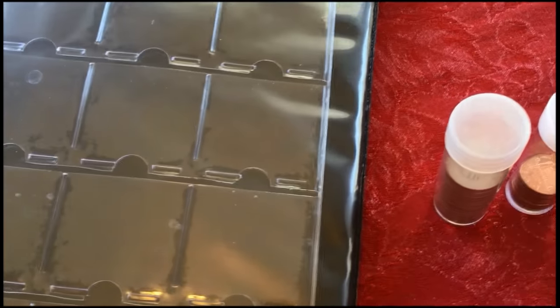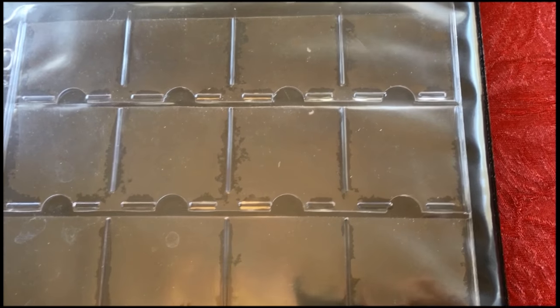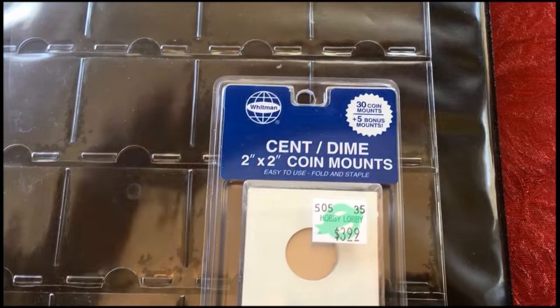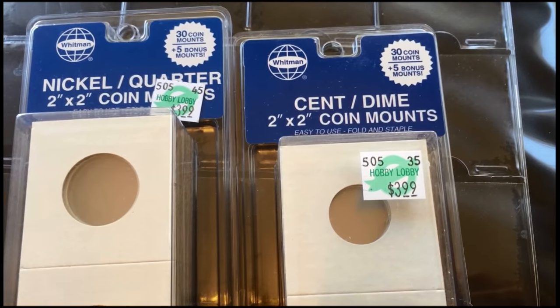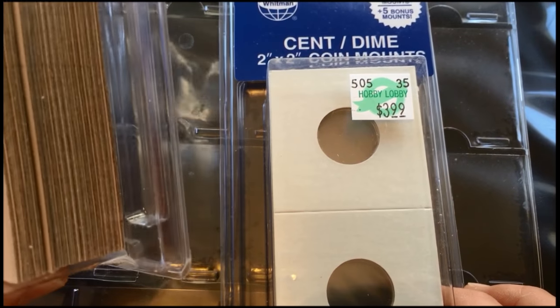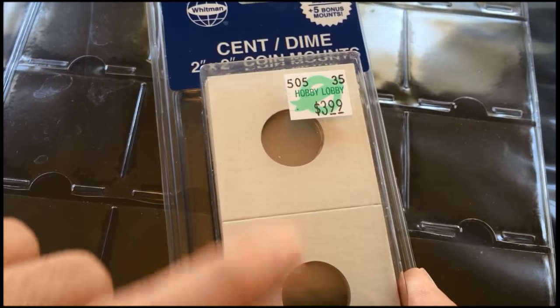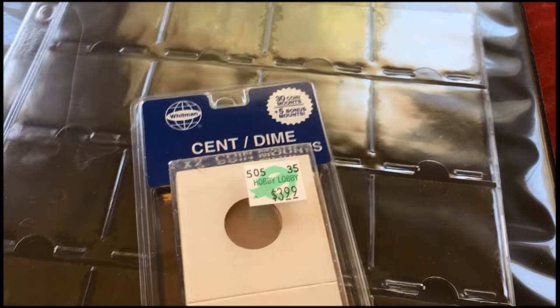Okay, so the next thing is, you decide that you're going through these things and you're starting to accumulate them pretty fast, and you need to put them in something. You've got some options. The first option, if you're going to keep them, is, now you can get these online, in penny, dime, nickel, quarter, half dollar, dollar. They have them for every type of coin that's out there. They even have some paper money stuff. So you would buy these cardboard 2x2s. It says it right there, 2x2 coin mounts. You would put your coin in here, fold this over, and then staple it, and then write your information, which you'll see in a second.